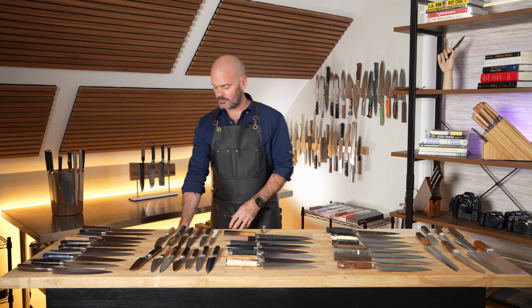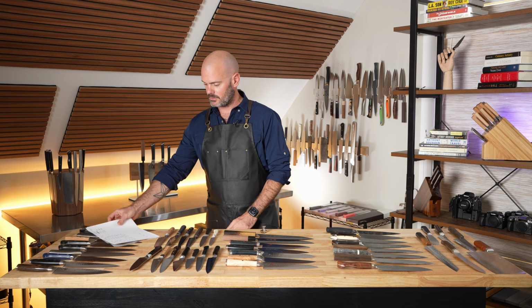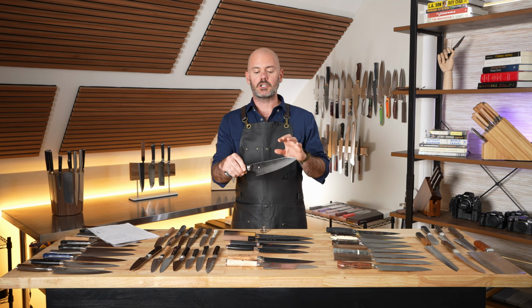And the Enso right now is coming in at $240. I don't know why I don't just bring my cheat sheet out. We'll leave it right there. That pile is good for now. Okay, next up, this is another Shun.